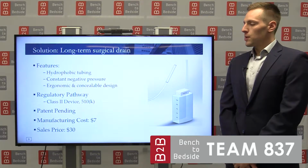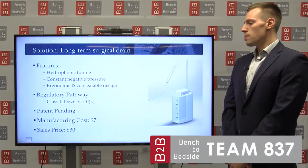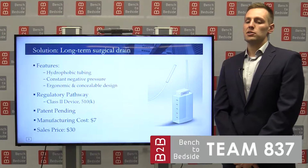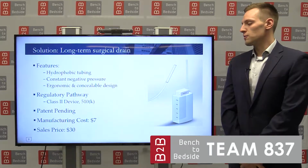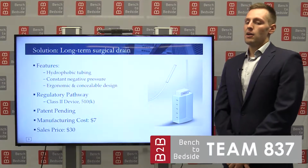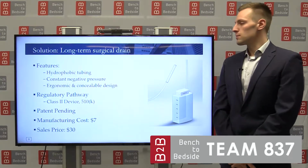Our regulatory pathway consists of filing a 510(k) with FDA. We currently have a patent pending on the device, and we have been working with contract manufacturers in the area in order to secure our cost of manufacturing, and we're estimating that to be around $7 to $10, and our sales price is around $30 in order to be competitive with the existing devices.